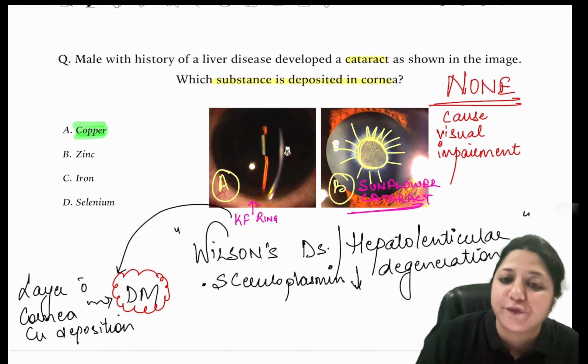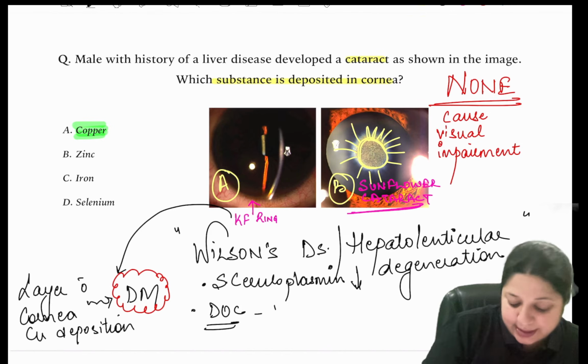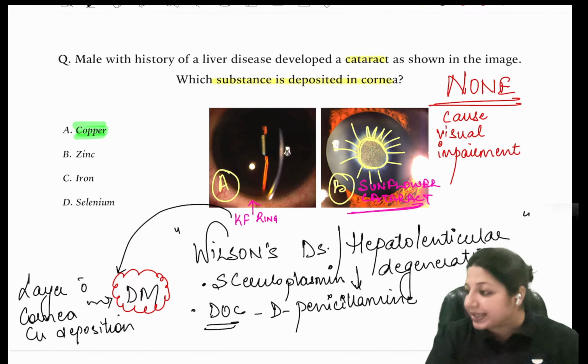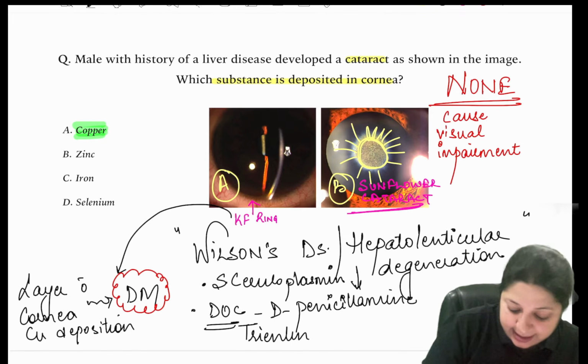And what is the drug of choice for Wilson's disease? The drug of choice for Wilson's disease is D-penicillamine. And the alternative that we can use here is trientine.